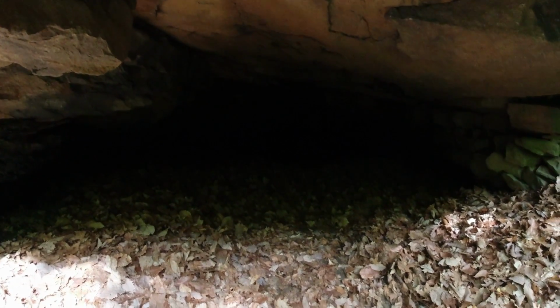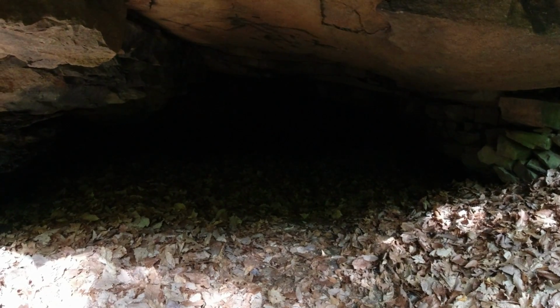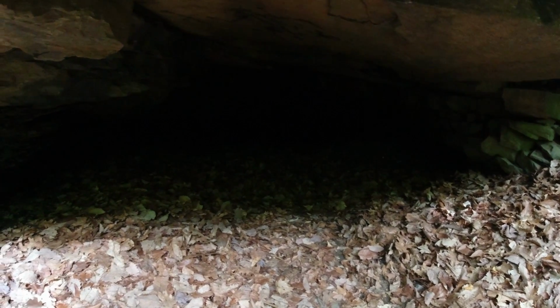So I'm looking from here. You would think, wow, this is really deep and impressive, but actually it's not. It doesn't go far at all. It is flooded, and we'll show you why.